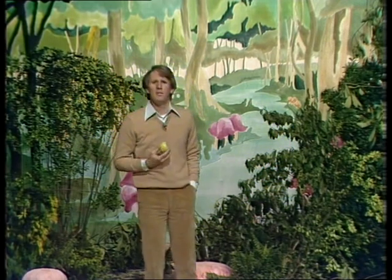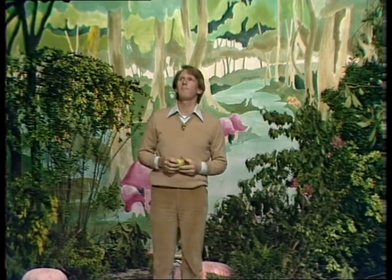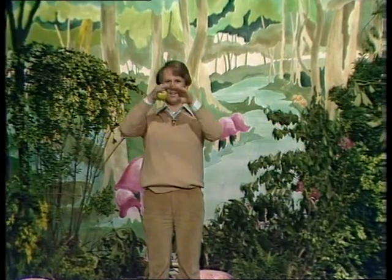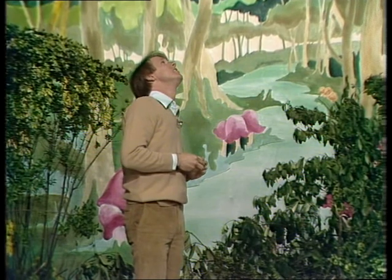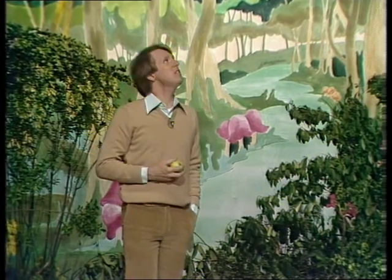Maybe another kind of fruit grows on these trees. I'll think of another kind of fruit. Yes. It looks a bit like an apple, but it's a bit more pear-shaped. It's a pear. I'll see if I can see any pear trees. I can't see any pear trees either. I don't think anything can grow on these trees.